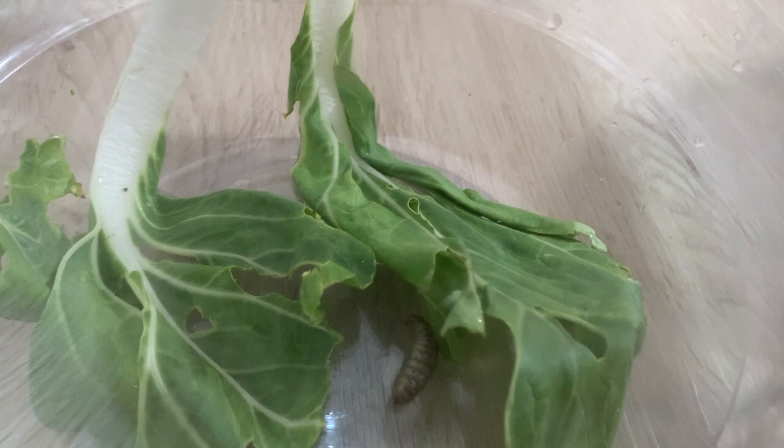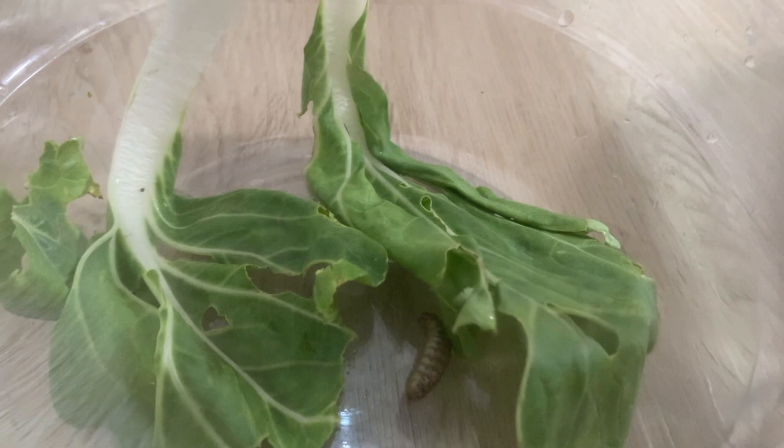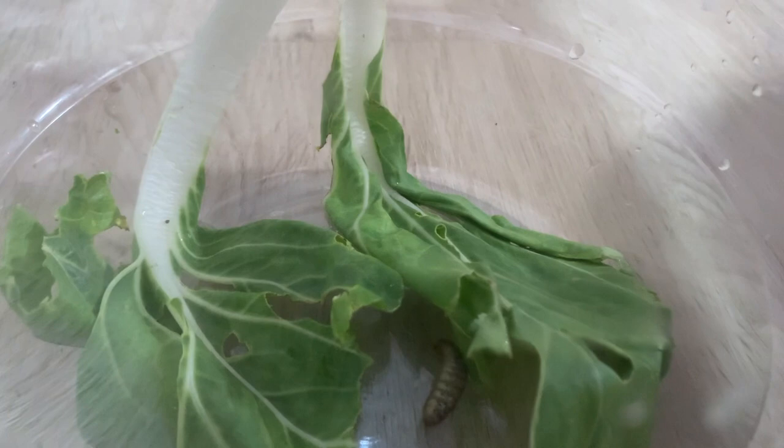In the camera, it actually looks way more green. Look at the green. But in real life, it's just a brownish color. Brownish greenish.